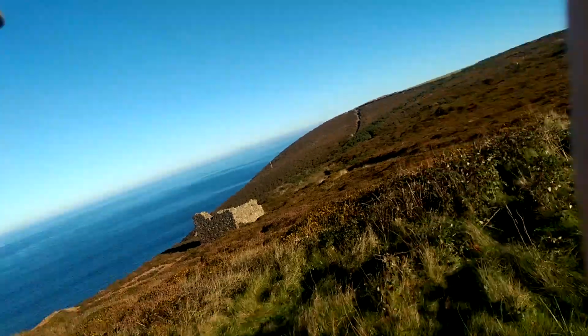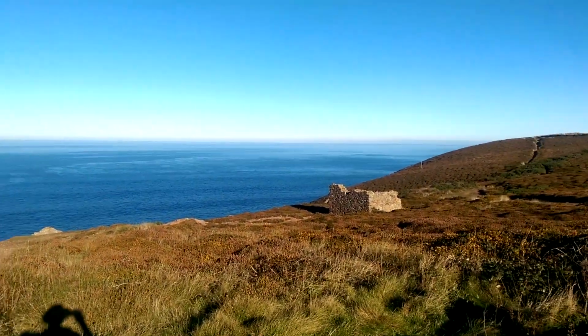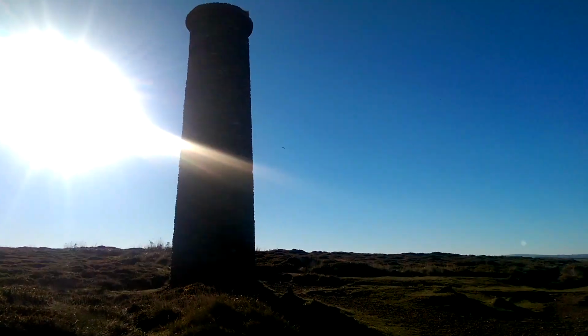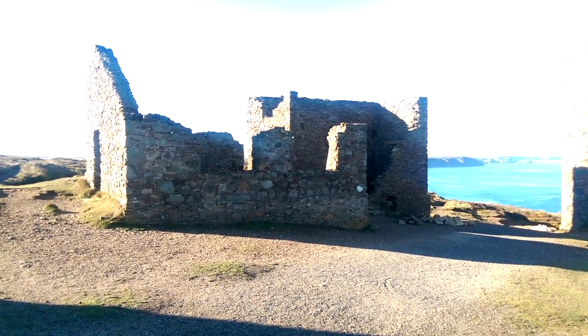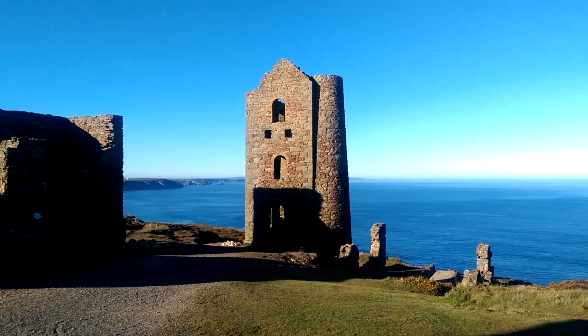Yes, here I am. So the campsite was just over there. There's the big hill. Had some fantastic sights in the evening. And here we are. This is Wheal Coates. Wheal with a H. And yes, iconic Cornish tin mine there. That's not actually the mine, that's the pumping house.